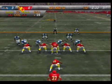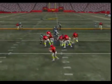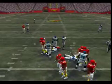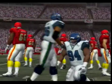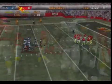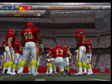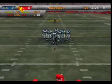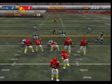Out of the I formation. Lewis comes in motion. Receives the handoff. Wall comes up to make the play at the 19-yard line. He was looking for a place to run, but all those places were filled up with guys waiting to tackle him. So a pickup of maybe 3. Ball on their own 19, ball on the 19-yard line.